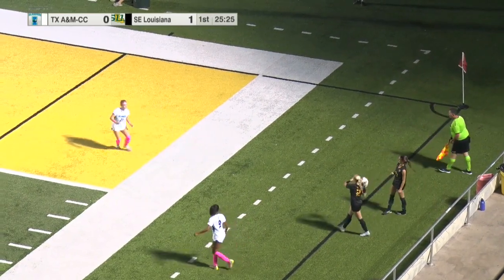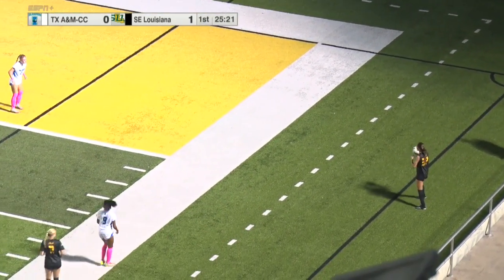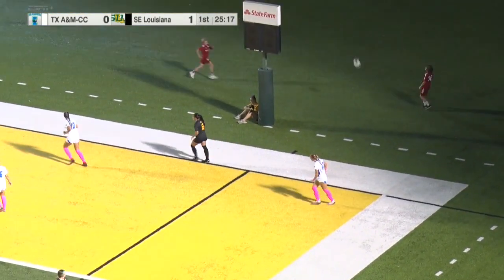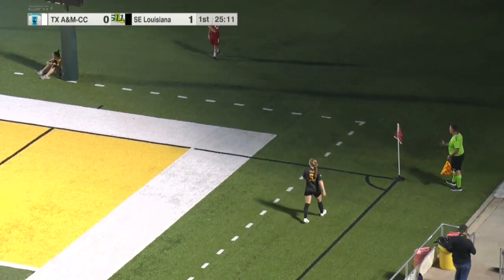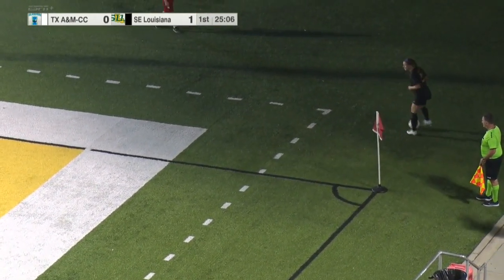And again, it stays with Southeastern, just kind of maintaining possession. Good defense by Corpus Christi, but Southeastern with the ball in this area now. That will be a corner kick. Finally, the persistence from the Lady Lions has paid off with a set-piece opportunity. Yeah, again, great work. Not quitting on the ball and earning your team a corner kick.